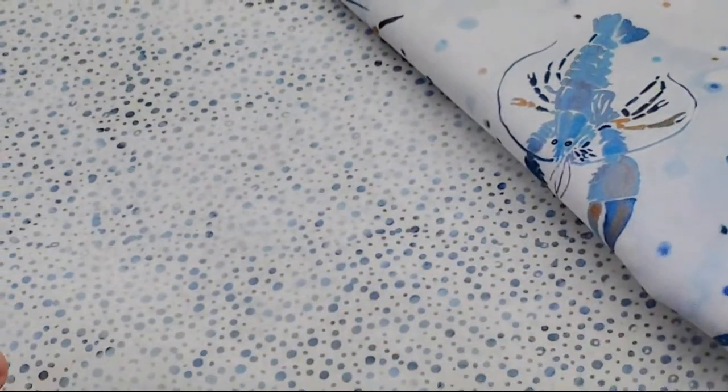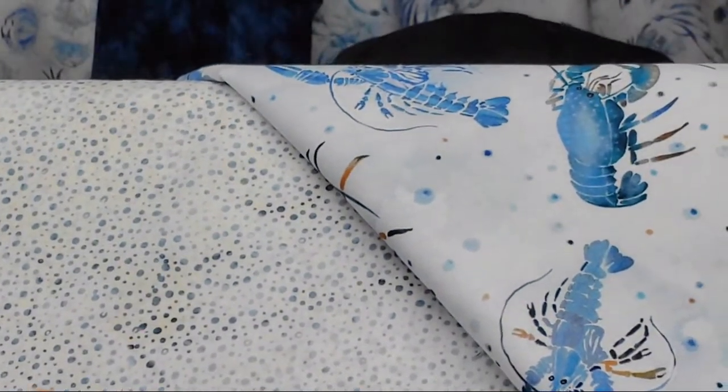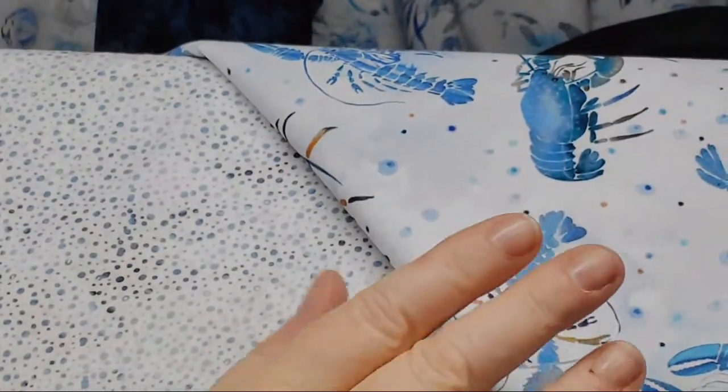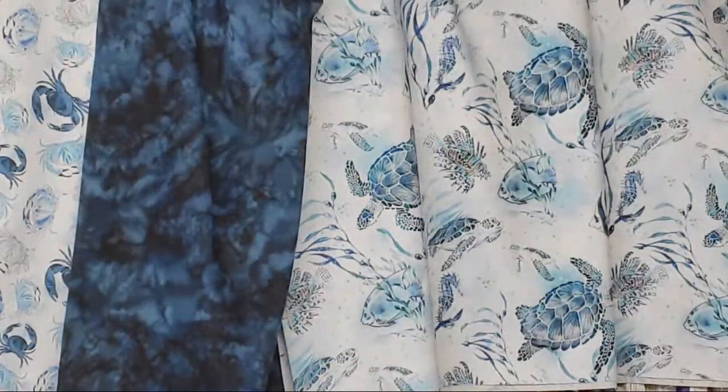So for example, this is a Bali dot. I can't remember what this one is called off the top. Sea salt, I think. What's this one called, Mary? It was sea salt. There you go. It's a white background with lots of shades of blue, tiny little Bali dots on it. And we think that this looks fantastic as a companion to the Ocean Blue collection. So that would be one we would likely work into a project for you.